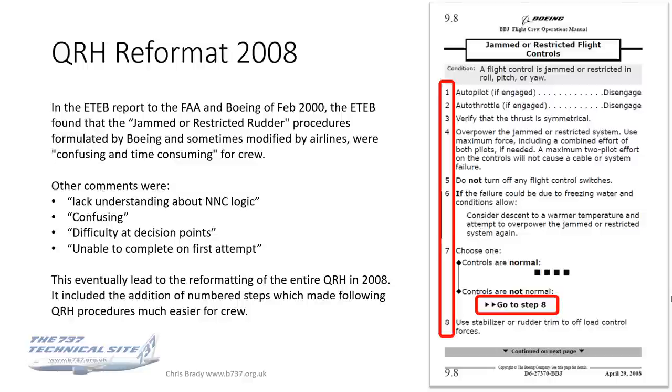Other comments, and these are the ETB's comments, not mine, were: lack of understanding about NNC logic, i.e. the crew had lack of understanding, crews found them confusing, found difficulty at decision points, and were very often unable to complete them on the first attempt. Now, that really isn't what you want out of a QRH procedure.